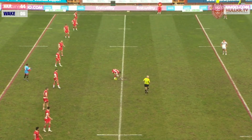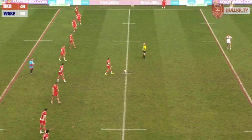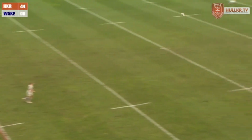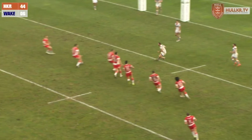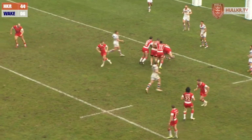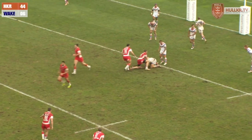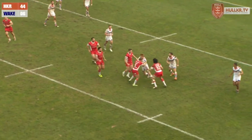You could see the frustration on the Rovers players' faces as Godinez got that ball. They wanted the shot out, make no mistake about it. The restart from the Robins finds Samet. Here's Scott Anderson, takes a shot from Adam Walker. So Rovers are looking to finish this game positively, despite having conceded 6 points.